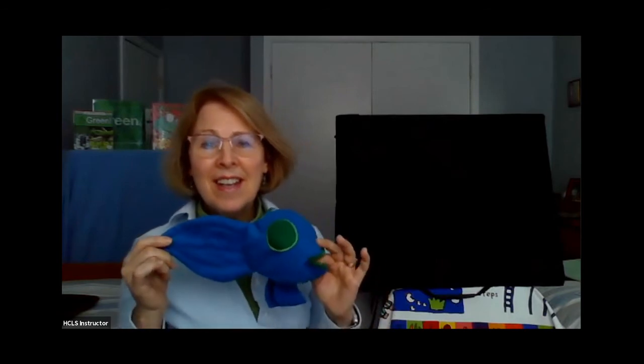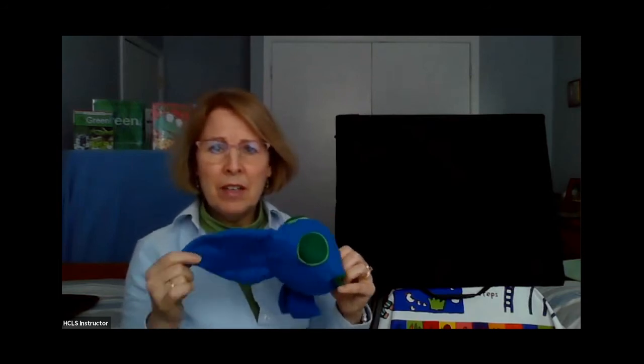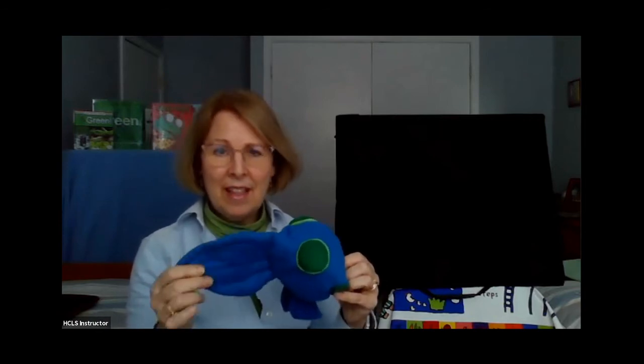Oh, guess what this is? It's actually a baby frog. A baby frog is a tadpole. It looks a lot different from a grown-up frog. They swim in the water when they're little. Yeah, that's why they have this tail. And as they grow, they change. They grow legs and their tail disappears. And pretty soon, instead of a tadpole, you have a frog.